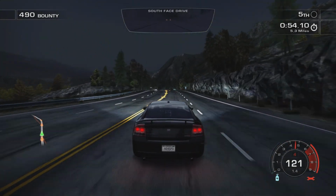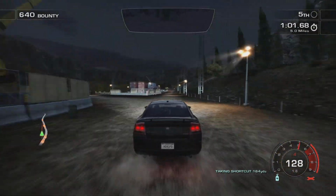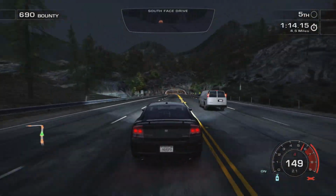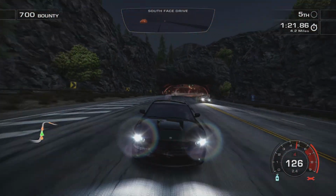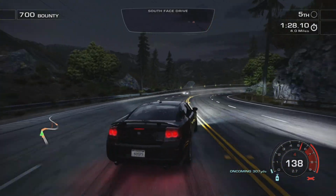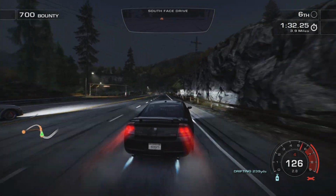And as we skip it forward a bit here, we're not really gaining much ground, and the cars ahead of us are keeping their distance. As you see, 3.48 seconds behind 4th, and getting a bit of a poor exit out of the tunnel there. What is this? The Lancer? Yeah, the Lancer cuts in. We get a bit of unfortunate traffic as well there.